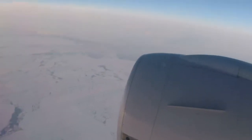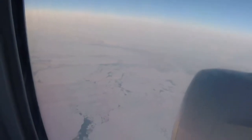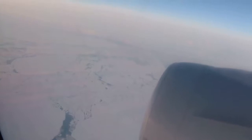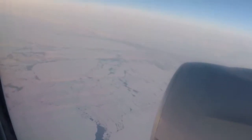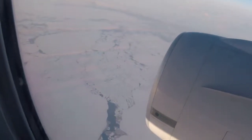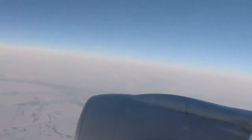Yes, coming up on our right will be Spitsbergen / Svalbard. We are presently 166 miles from Longyearbyen, the main village in Svalbard, which is a territory of Norway, and I believe is the northernmost inhabited place on Earth. That is southern Svalbard we're looking at. You can see the mountains coming out of the sea.